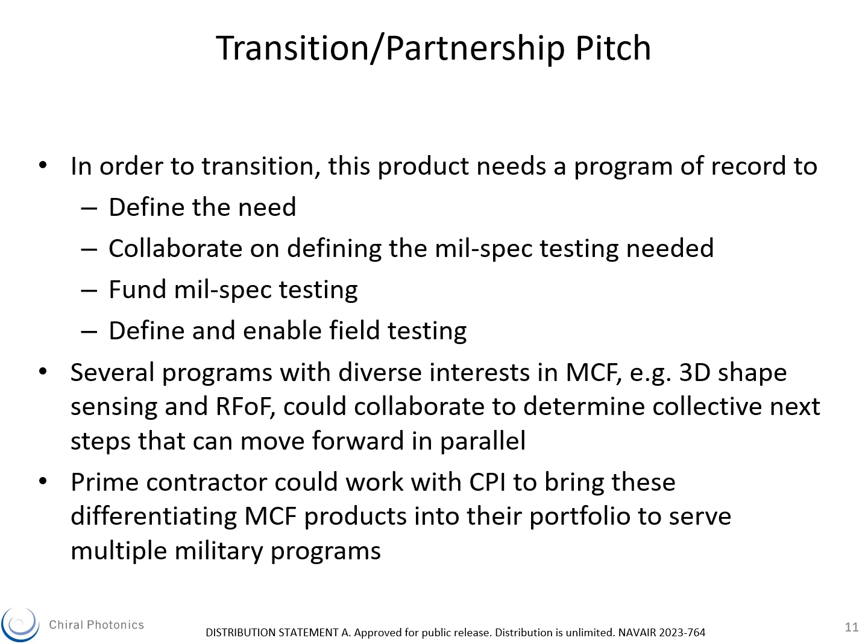Chiral could work with prime contractors to bring these differentiating multi-core fiber products into their portfolio to enhance their offerings.